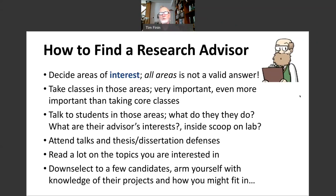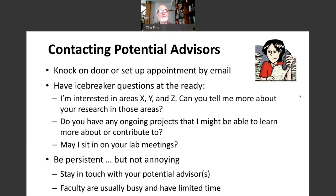And eventually, at the end, say, of your first year, you've got a couple of candidates that you might like to work with, and you can go and talk to them, and you'll already know a lot and impress them with your interest and your diligence. So when you want to go talk to potential advisors, you can contact them. Well, our advice used to be set up an appointment to go meet with them, but this year that may be done online. But try to say you'd like to talk to them and send them some email and see if you can arrange a time to have an online meeting.